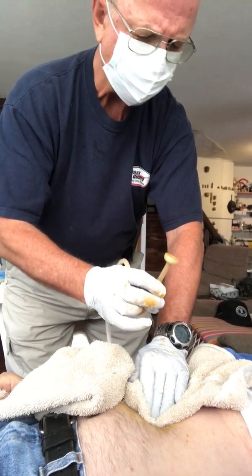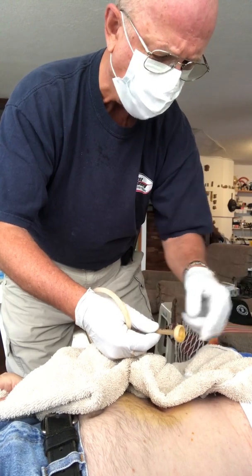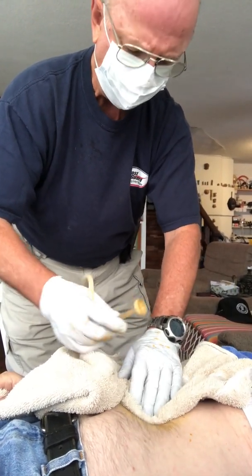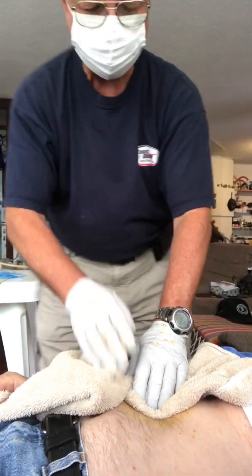See, it's deflated now, but it still had a little shape. This was round. I deflated it, and now it's out. Okay? Looks like a little mushroom.